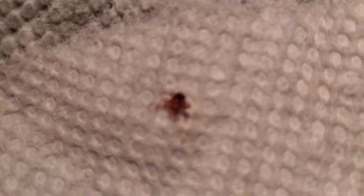Try and focus on him there. It won't let me. That sucks, because that means there's going to be a bunch more in here. That's not one. But yep, I just caught one crawling on me.